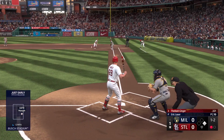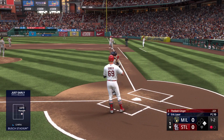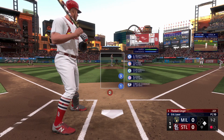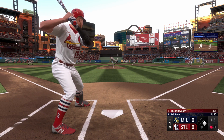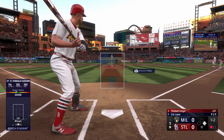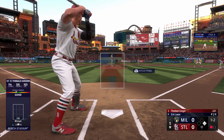Let's see. We got to do something here. Checking on the runner at first. Good for him, I suppose. Come on now. Put something over the plate that I can do a little bit of damage with. That would be great. Got me to swing at the curveball way below the knees. Fouled that one off, though, so it's still a 1-2 count.